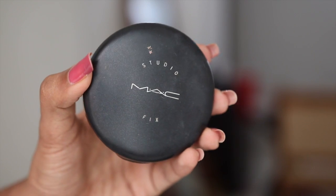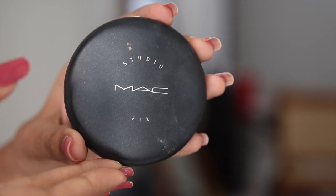So the last one in my list is the MAC Studio Fix Powder Plus Foundation. I wear the shade NC41 in this one also, and as you can see, I've pretty much hit pan on this one. This again comes with the sponge, and I've used it a lot. This one needs cleaning. But this again, as I told you, like the Lakme 9 to 5 powder foundation, this one works on a similar principle.